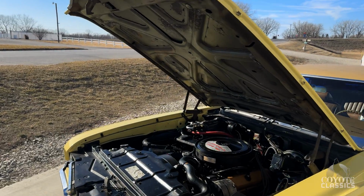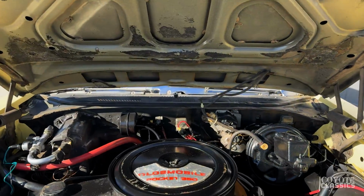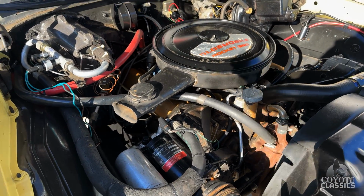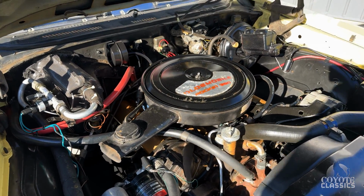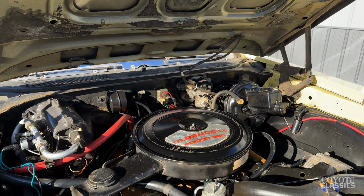Got the Oldsmobile 350 Rocket underneath the hood, power brakes, power steering. It was a factory air car. The belt's not on it anymore, but it looks like most of the stuff is there for it. It is a numbers-matching motor too. Nice. Numbers-matching motor, all original under here.